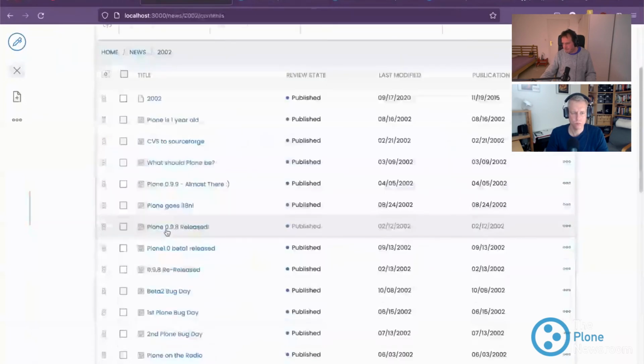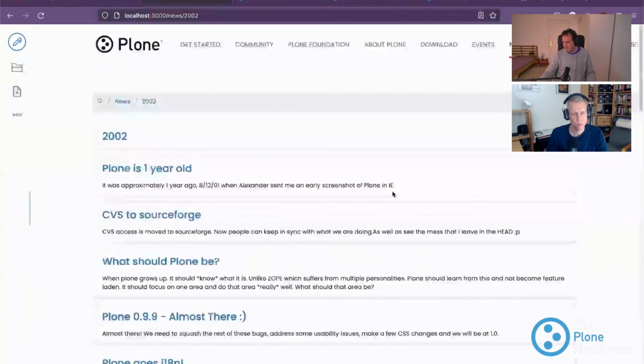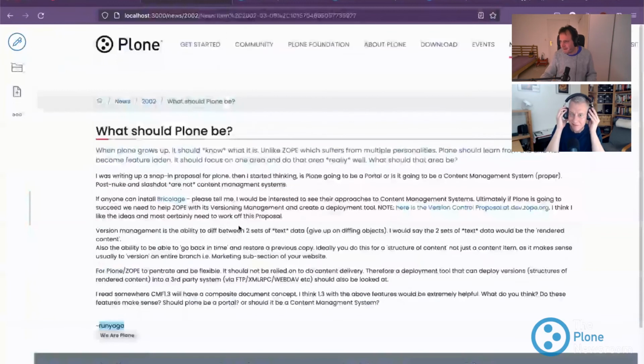Let's see this one here, for example. Obviously, I need to call the view method. So there's content from 2002. What should Plone be? Stuff like that. Wow, Alan Runyon wrote that, and the dates and everything is still there.